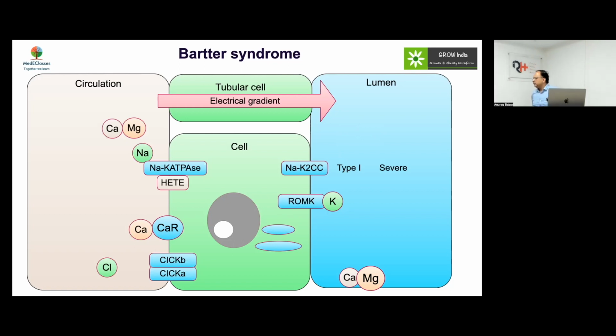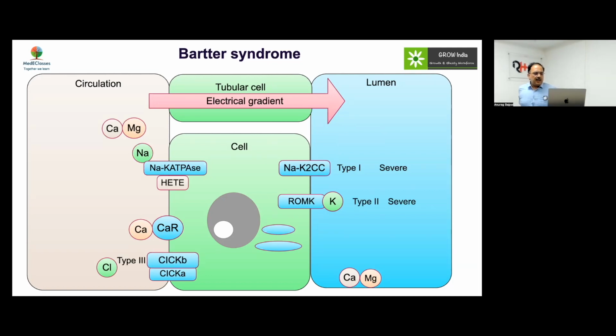Severe form. The ROMC defect will also have a severe form, which will basically have a problem in terms of electrical gradient, and you will be losing again from that perspective. We know that there are abnormalities in the CLCKB and CLCK1, which have type 3 and type 4 RTA. We'll be specifically talking about one of those defects today.